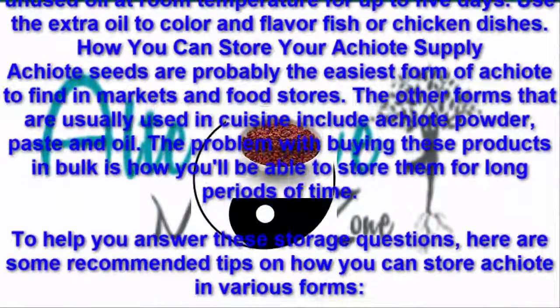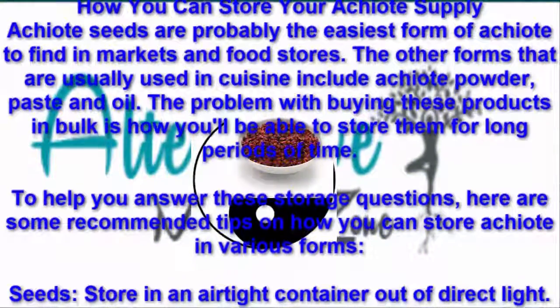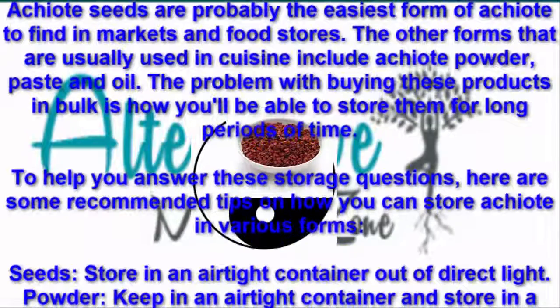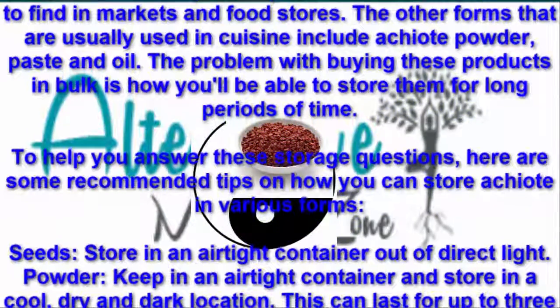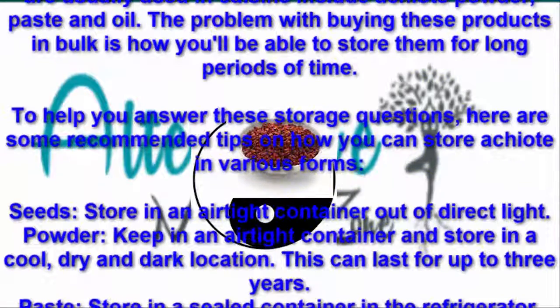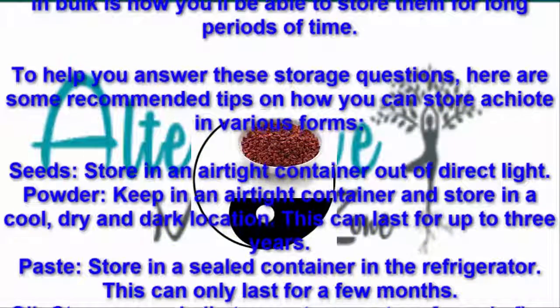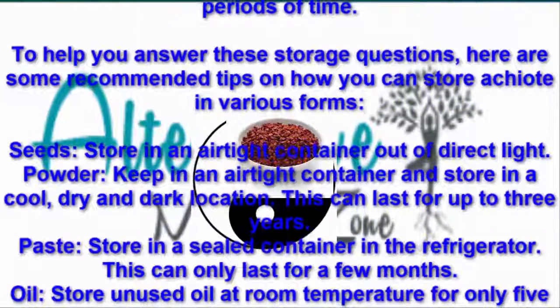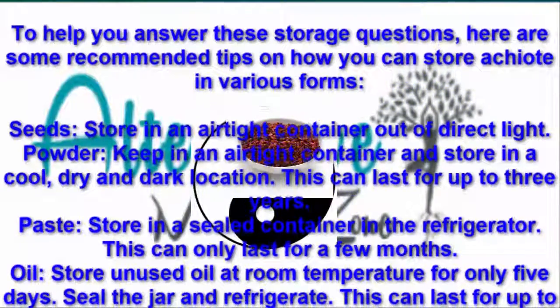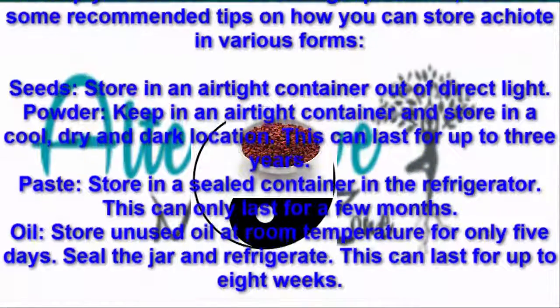The problem with buying these products in bulk is how you'll be able to store them for long periods of time. To help you answer these storage questions, here are some recommended tips on how you can store achiote in various forms. Seeds, store in an airtight container out of direct light. Powder, keep in an airtight container and store in a cool, dry, and dark location. This can last for up to 3 years.